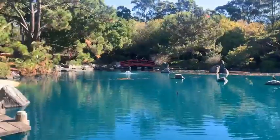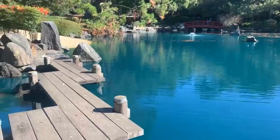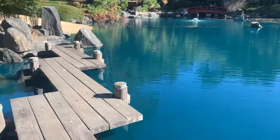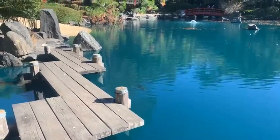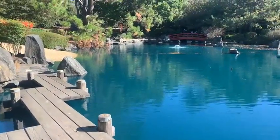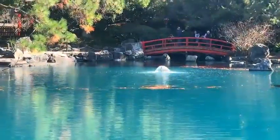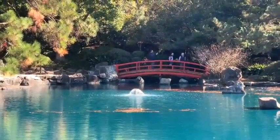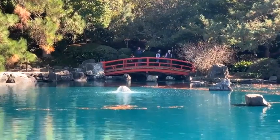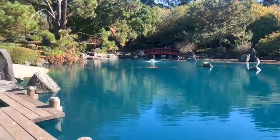Okay, are we zoomed out? Oh no, there we go. So we've got the bridge that I'm standing on, the little zigzag one. And over there in the background is the typically arched red Japanese bridge. Okay, let's keep walking.